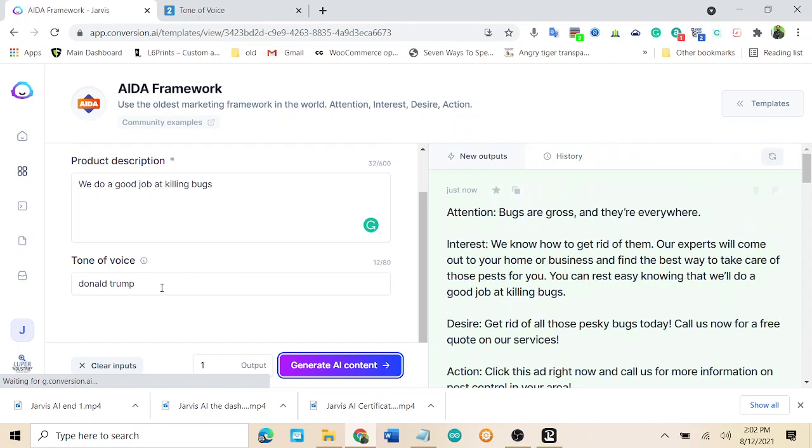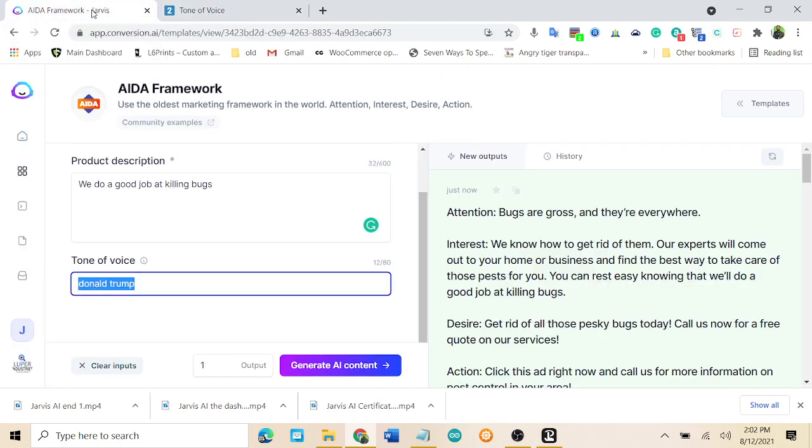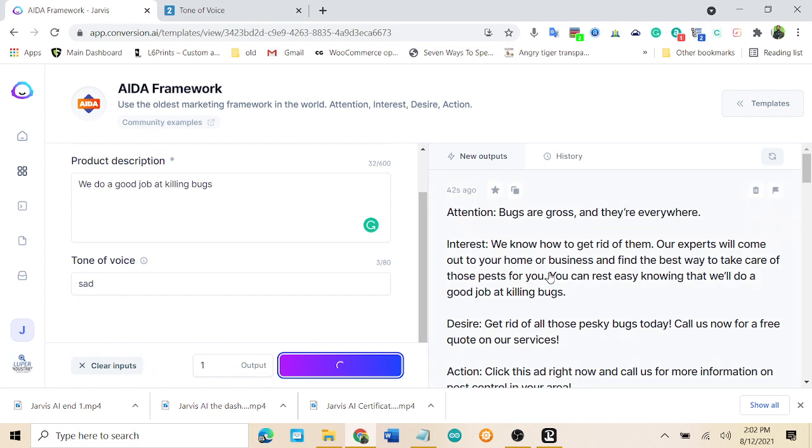But you can change it to, let's see what other examples they give us. Sad. Let's try it sad. So instead of a person, we're going to do an adjective of sad, and let's see what a sad pest control ad would look like.